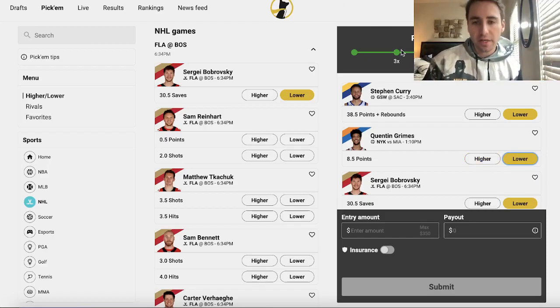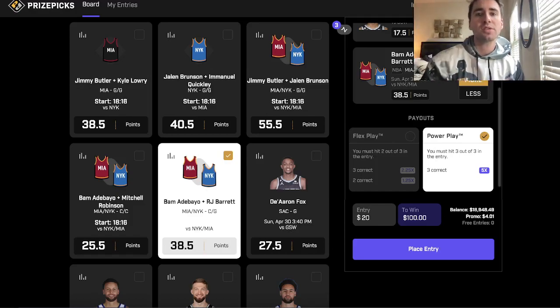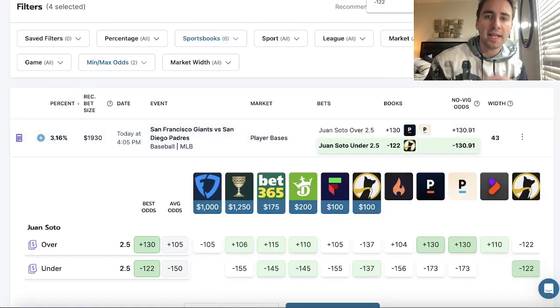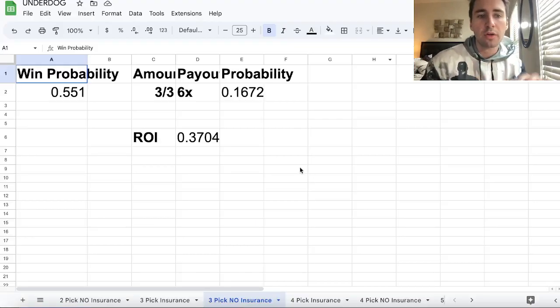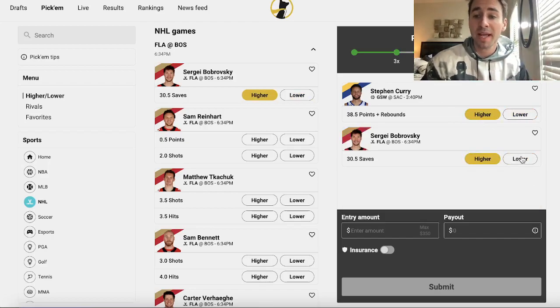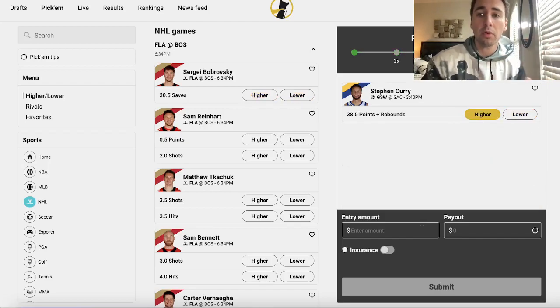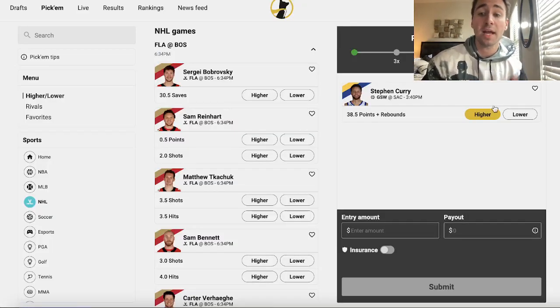So basically the strategy for beating platforms like Underdog Fantasy, like Prize Picks, these are fixed payout platforms. They're not changing your payout based on you selecting over or under. You want to find spots just like this where sportsbooks have one side heavily favored, right? So I've run through the math of Underdog Fantasy before, and basically to be profitable on these 3-pick entries on Underdog, all you have to do is win your player props over 55.1% of the time, right?